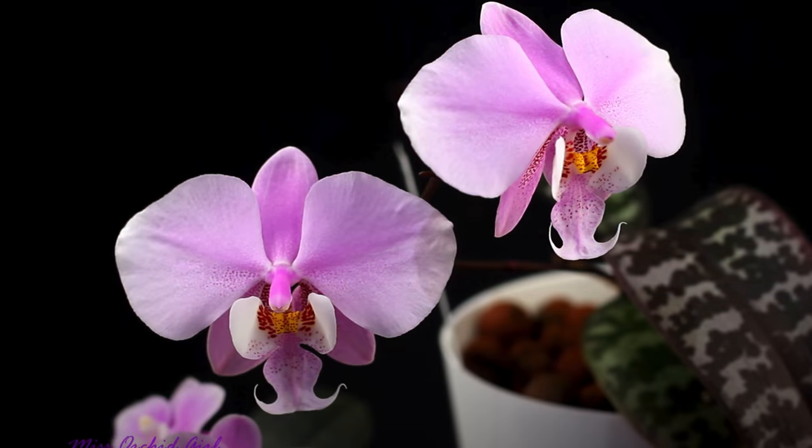Now, the gigantea, as the name suggests, will become gigantic. It does not refer to the flowers. It has beautiful flowers, but the flowers are not big. The orchid will become huge, humongous. If you Google this orchid, you will see how big the leaves can get, or rather how long. If I'm not mistaken, it is the biggest Phalaenopsis you can own.